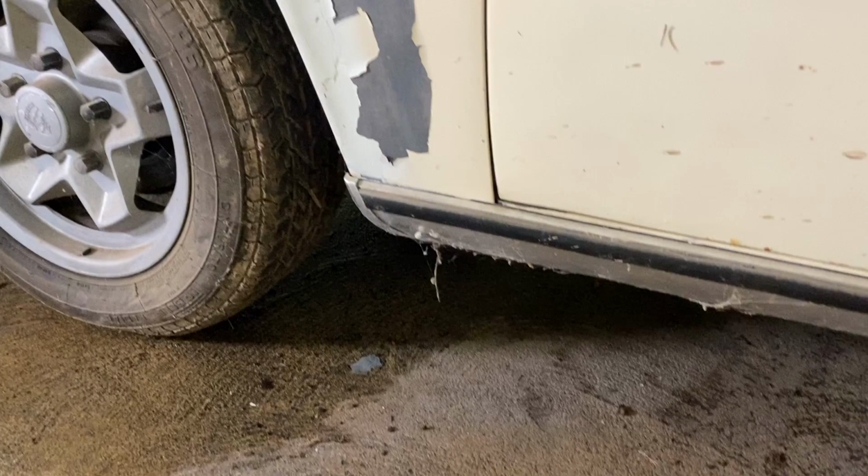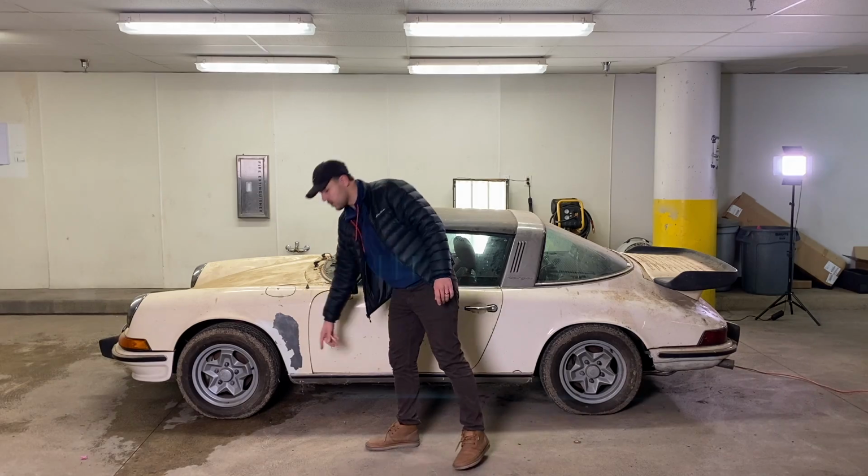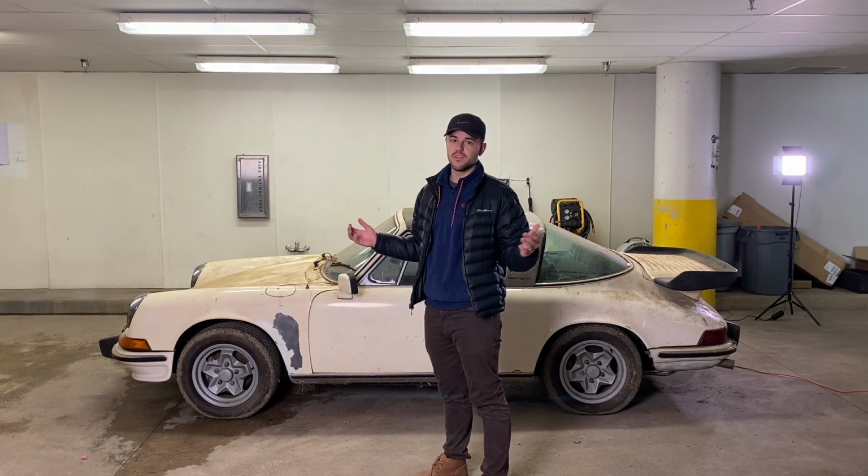The next thing you can notice is the paint that's coming off on the driver's side fender. Underneath is super solid, so it looks like something might have just started happening from sitting for a while, temperature change, might have just started flaking it off.